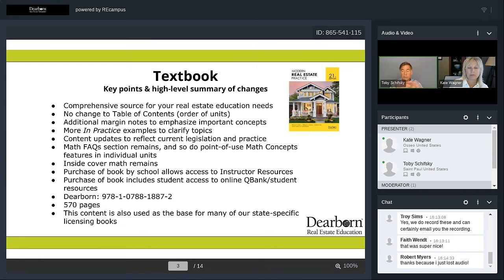But the good news is in the Instructor Resources, there really is a detailed chapter, unit by unit, of what's changed, what's happened. So you can go and identify and track your stuff back pretty easily. Very instructor friendly when it comes to resources. And we're going to go through some of those resources in a little bit too. All right.